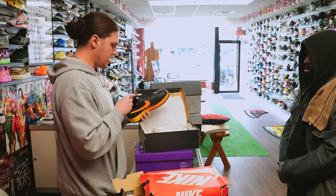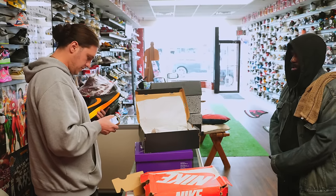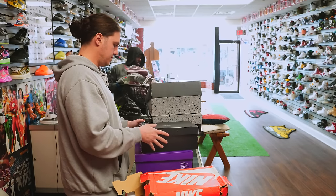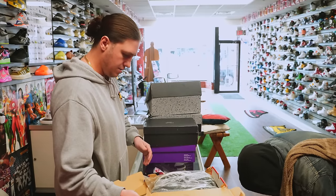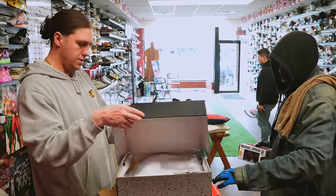Forces, anything in mind here? I wanted like $70, $80. Probably be at 50 on these. Yeah, we'll just go with used as well. These. Yeah, and the fives?